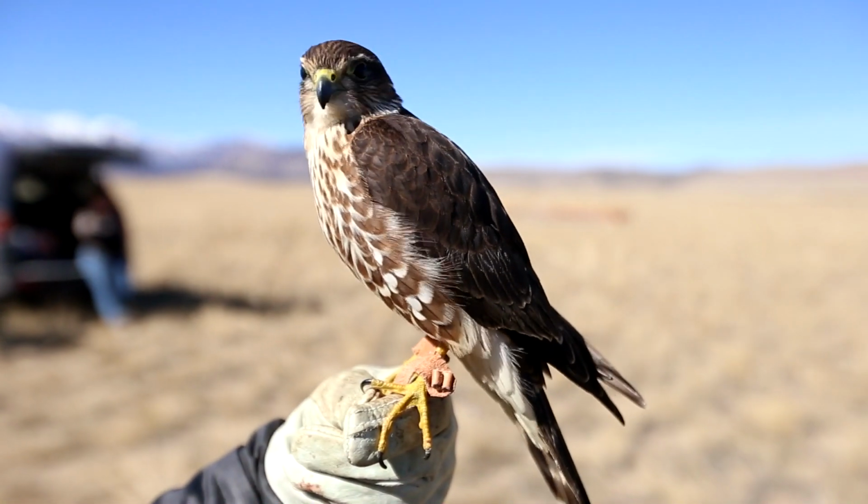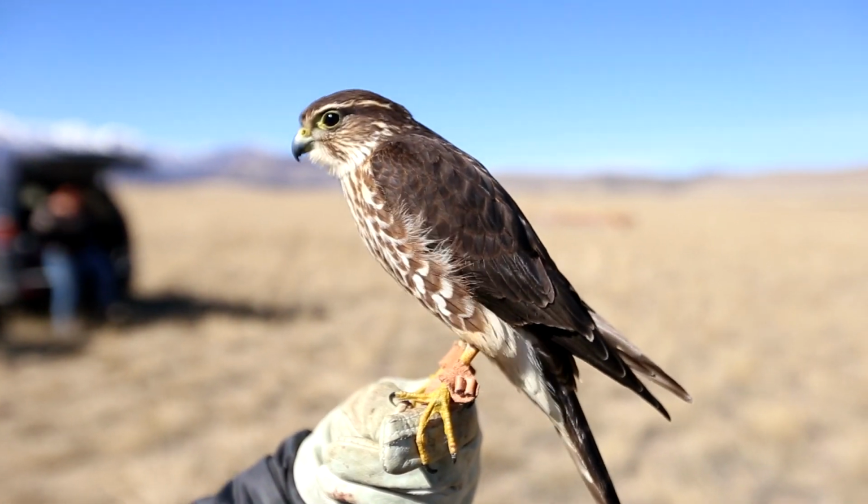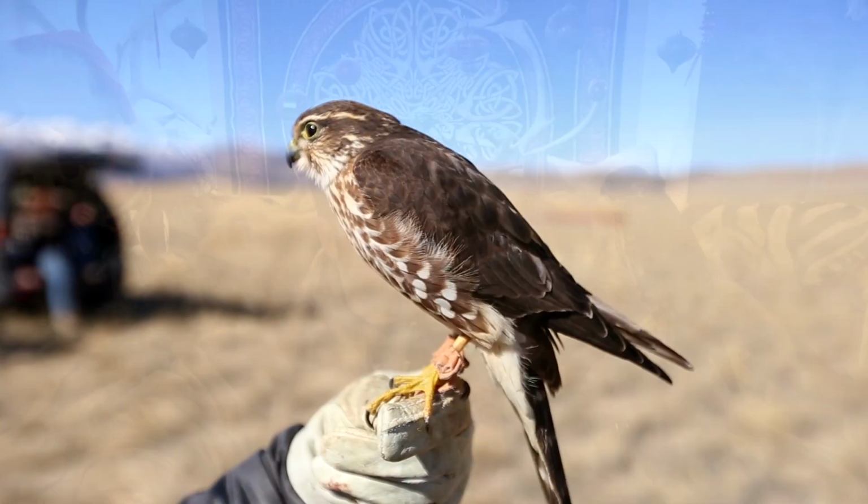So it was years and years and years before I ever finally gave a merlin a chance. And once I did, I was absolutely hooked. They're the most incredible falcon to fly. And here's the reason why. Merlins, they're not huge. I think she's like 230, 240 grams tonight, something like that. But here's the neat thing about them.